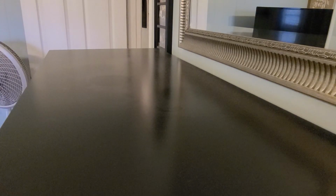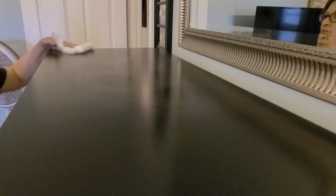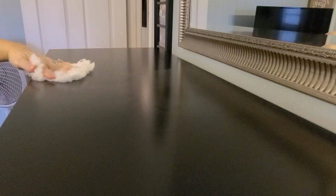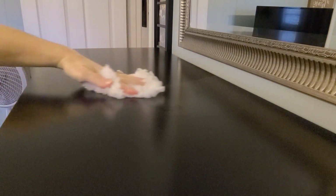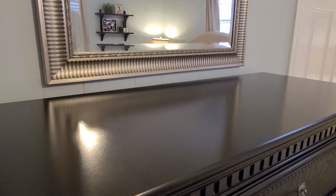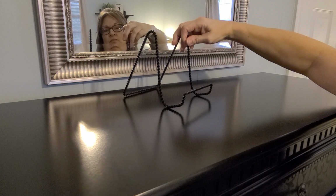Now let's move over to this black dresser that I have a love-hate relationship with. It's gorgeous, but it is always dusty. I'll take my dusting cloth and just wipe it down really well, and then I'm gonna take a second and change the decor that's on top of this dresser. I actually like the way the dresser looks now. I love the decor that I have.